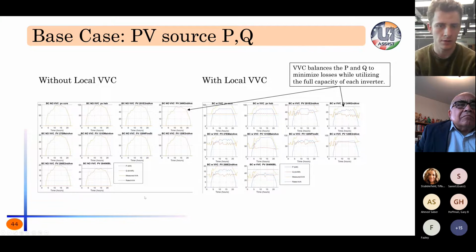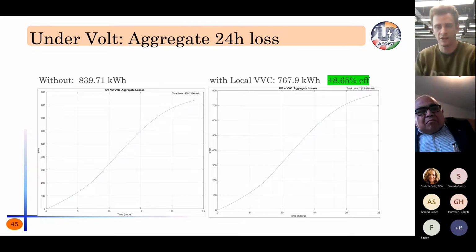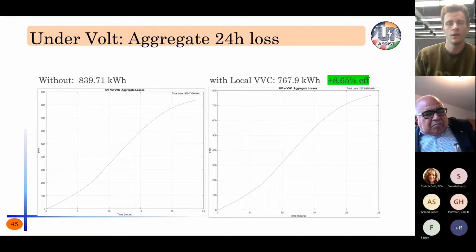Yeah, next slide. So this is the same system, just with an undervoltage scenario: too little generation and too much load. Without the Volt-Var control, losses were 800 kilowatt hours. With the local Volt-Var control, losses were 767. So that's another 8.65% efficiency gain. Next slide.